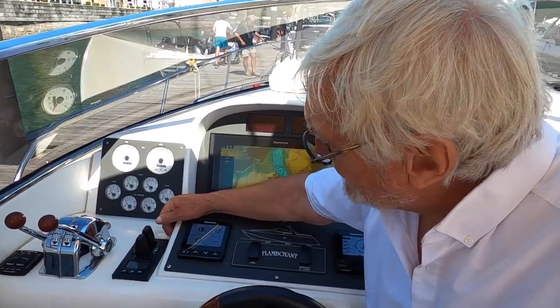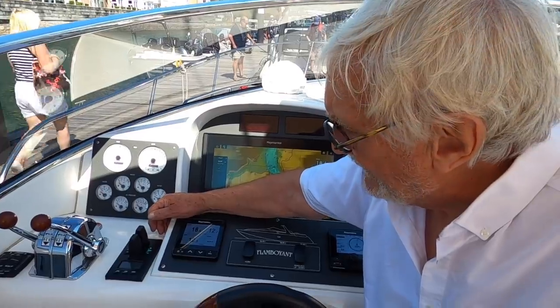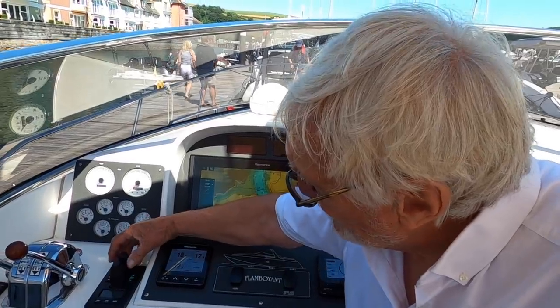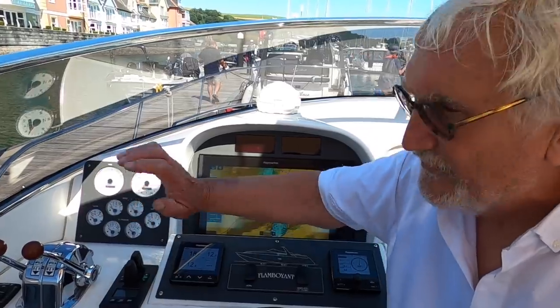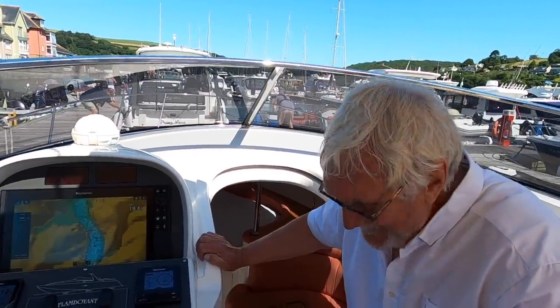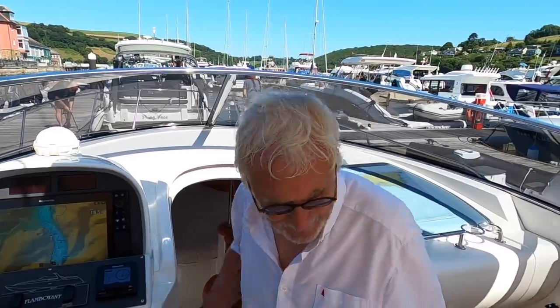And stern thrusters too. They're brilliant for holding the boat onto the pontoon. Even on a windy day, they really work nicely, and it actually holds the boat onto the dock, with the props running. Fantastic. And can we have a little look inside?